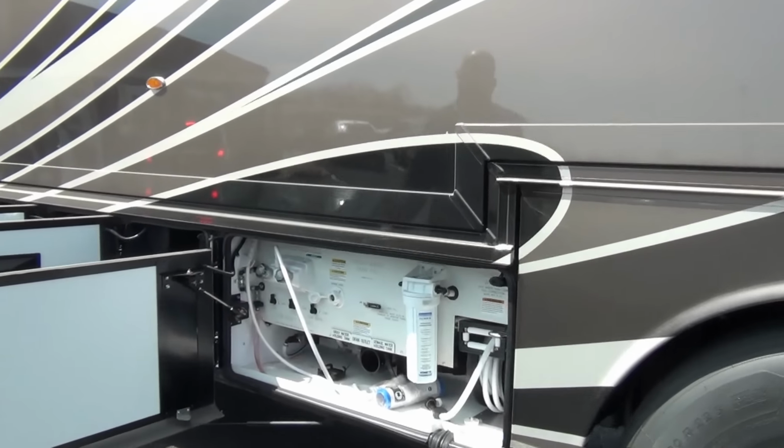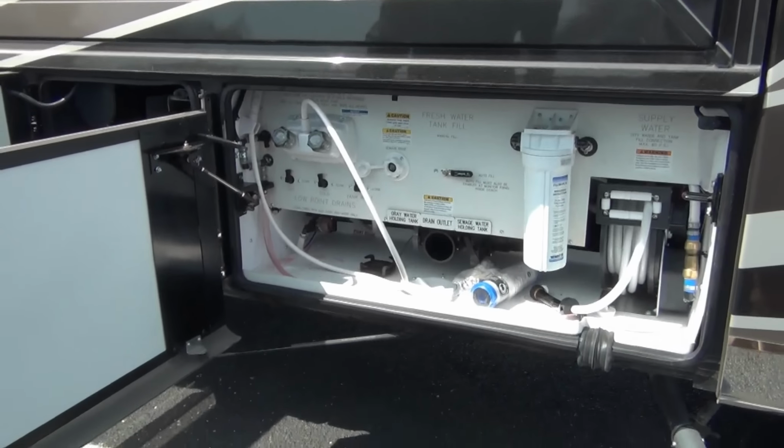We come over to our wet bay. You're going to see that everything is extremely well labeled.